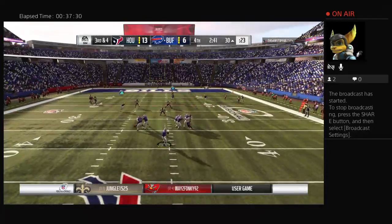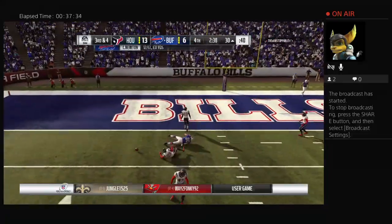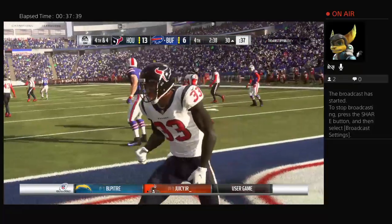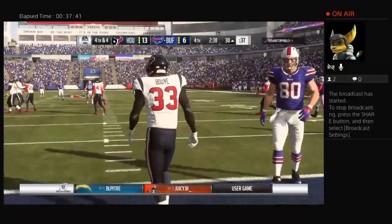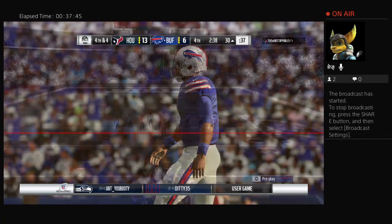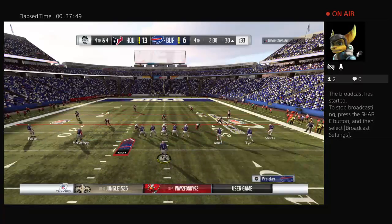The shotgun snap for Newton. He's going to fire one deep, middle of the field. And he couldn't hang on to it through the contact. Incomplete. This defense was definitely alert to the possibility of the deep ball, and they were more than ready for it. They've got the lead, 4th quarter. Maybe can expect more passes like that downfield.